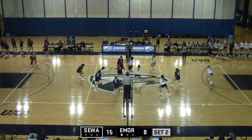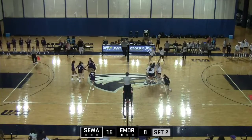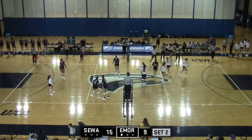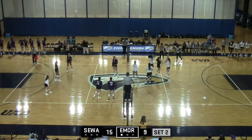Outside. Blocked. And into the deep corner. Smart shot by Martin. Very smart. 9 serves 15. That was a big, big play by Martin to put the ball into the deep corner.